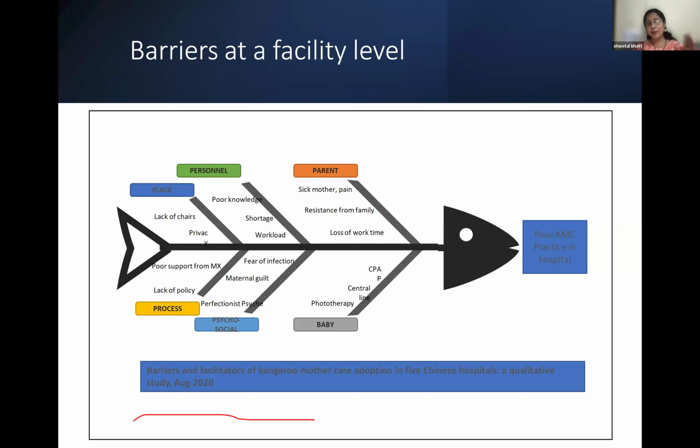Then shortage of hospital staff. In Gujarat, there is a government rule, a GR, that each kangaroo mother care ward must have 6 extra nurses. As a policy change, you can keep that in your state. You can ask your authorities who are dealing with that. Workload distribution: we have distributed the work. These three babies are supposed to be looked after by this nursing staff. If you distribute the workload, then there will be no excuse.